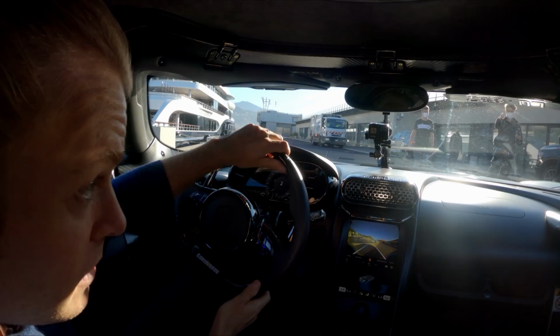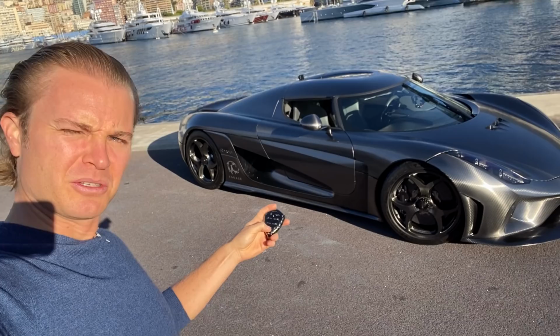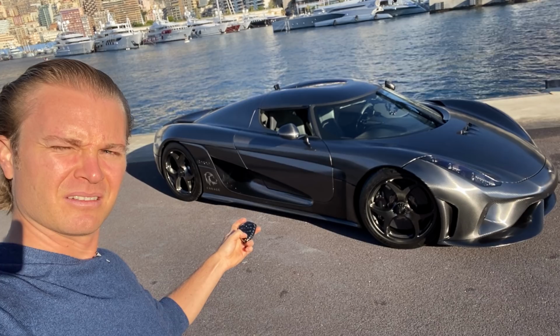The door system is sick. Absolutely sick, like science fiction. Okay, so are you ready to hit the ghost mode? 3, 2, 1. Just kidding. I was just testing you guys.